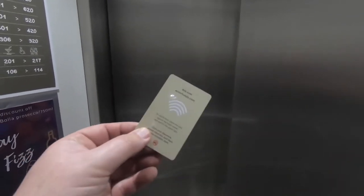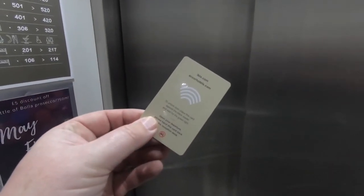Okay, so the lift is a notice. Holds eight people. Maybe six. There are two of them, and you have to activate them with your key card, a security feature.